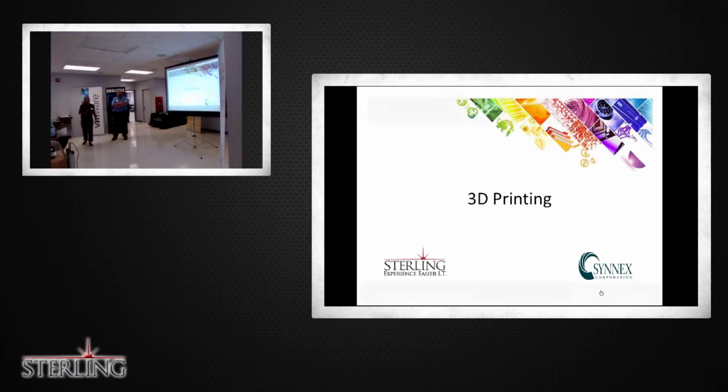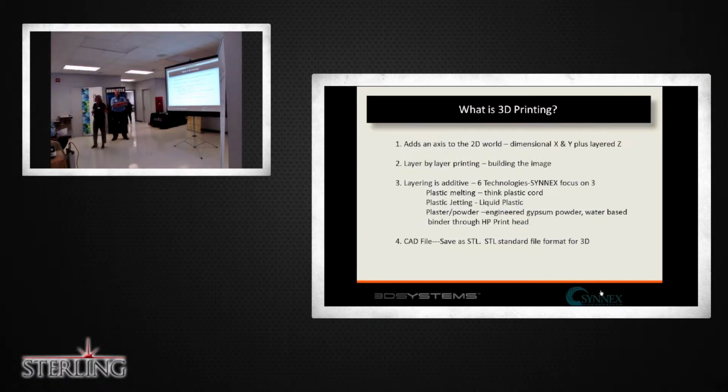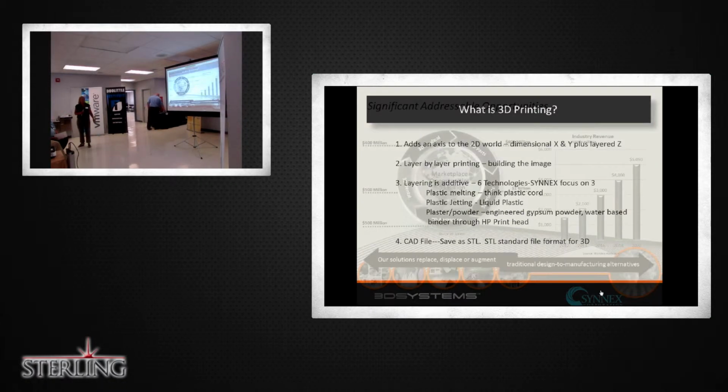Okay? All right, so again, everybody knows what 3D printing is. Adds the Z-axis to our X and Y, layer by layer. That's the reason for the additive manufacturing term. You take your CAD file, save it as an STL. STL, standard file format for 3D printing, not only for 3D Systems, but for everybody. That's the standard file format.